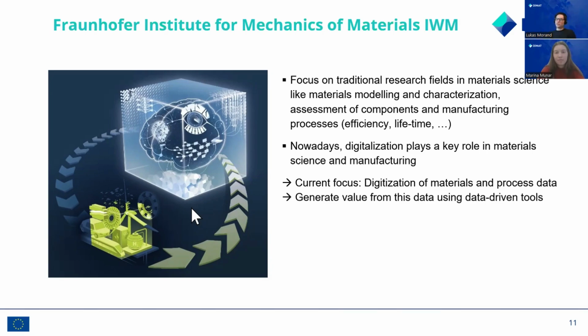Nowadays, however, as you might all know, digitalization plays a key role in material science and manufacturing also. And therefore, we have a really big focus currently on digitalization of materials and process data. And our aim here is actually to generate value from this data using data-driven tools.